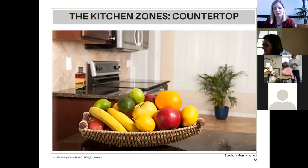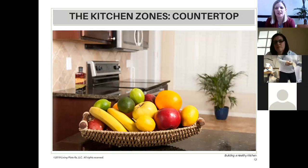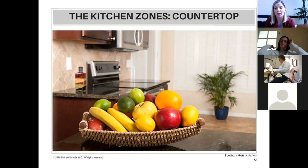The countertop. Some people keep food on their countertop, some people don't. Totally up to you. But when we think about the countertop, actually Cornell has a whole food and brand lab. They do a lot of research on placement of foods in cafeterias and restaurants and things like that. And they found that people increased their fruit and vegetable consumption threefold when they place fruits and vegetables on a countertop. Something to think about.